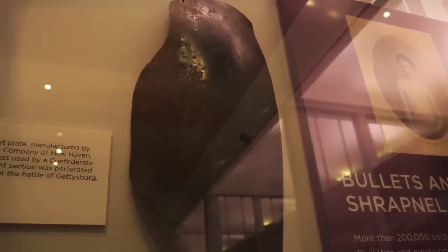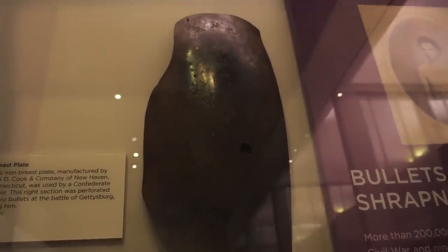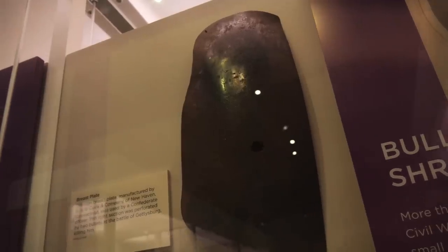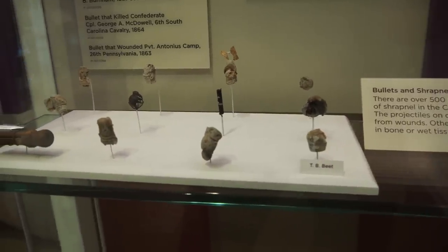Apparently somebody in the Civil War had the idea to build some body armor. But it didn't work out so well for him. Many balls punched right through it and killed him. This is from the Battle of Gettysburg. So there was body armor that people tried out during the Civil War, but this one unsuccessfully. And then down here, these are all bullets that were removed from some poor guy. And all down here. This collection really, really is amazing.